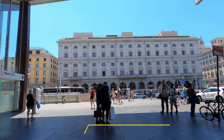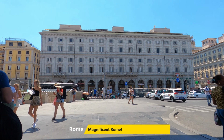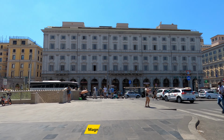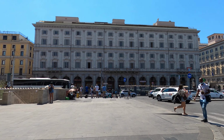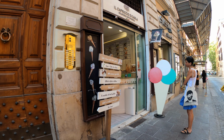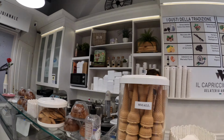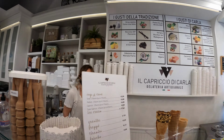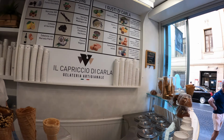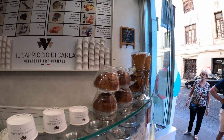We arrived at Rome's Termini Station at a little after 1:30 p.m. We made our 15-minute journey to the hotel, freshened up, and the very first thing we did was have a gelati, a gluten-free gelati, and I can tell you it was very nice and quite refreshing on such a hot summer's day.